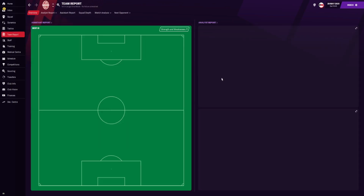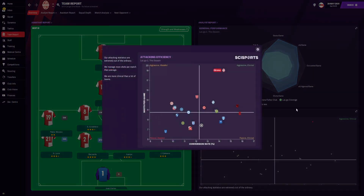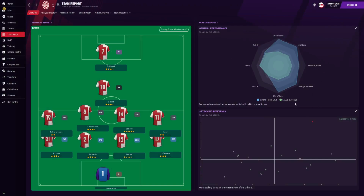Now we can look at the team report, the attacking efficiency. We were aggressive and we were clinical. We could have been a little bit more clinical, but we did have a lot of chances. If we were any more clinical, then we would score a lot more goals. But you can see for the general performance, we kind of overperformed the average in almost every area, and we didn't underperform in any area whatsoever.